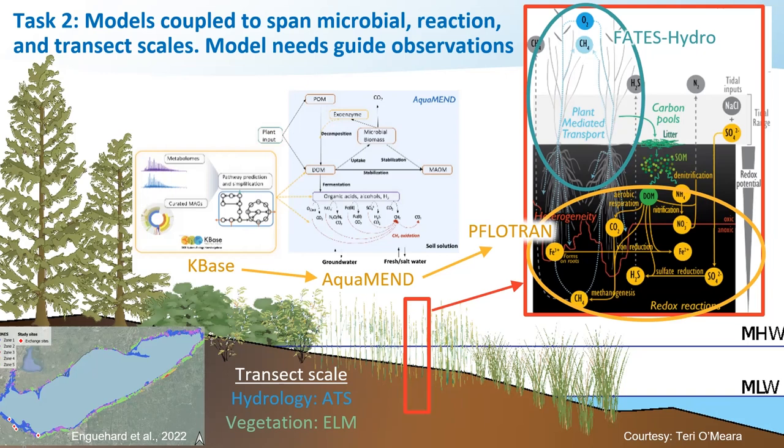Those sorts of reaction networks can be put into reactive transport models, so we're really interested in how things change in subsurface dynamics along this transect from coastal forests to wetlands to ultimately surface waters. We use various models to simulate hydrology, such as the Advanced Terrestrial Simulator, and also vegetation dynamics such as ELM, which is the land component of the Earth system model that we're interested in. One final point on this slide is we also are interested in plant dynamics, plant die-off, and changes of plant communities. We use a model called FATES-Hydro, which also interfaces with the Earth system model, and that's capable of predicting how forests will die and shift and whatnot. And we're also applying that now to the marsh for the first time.